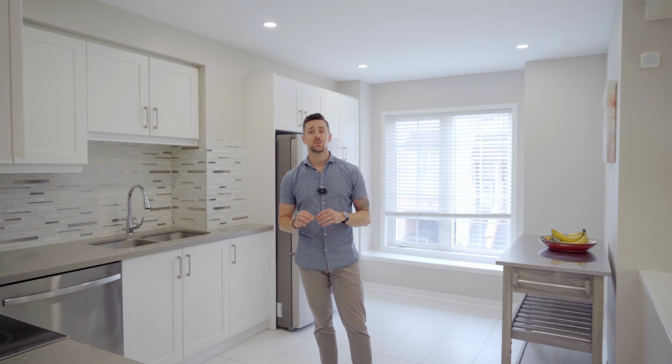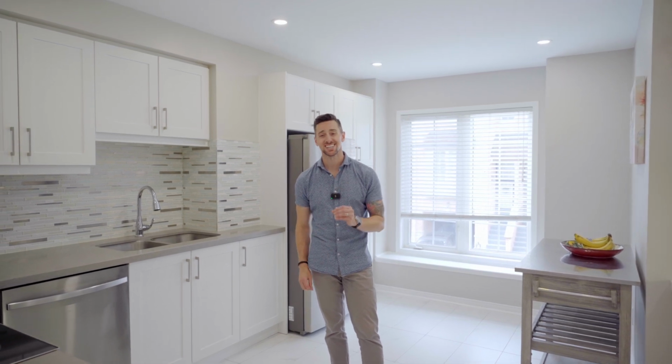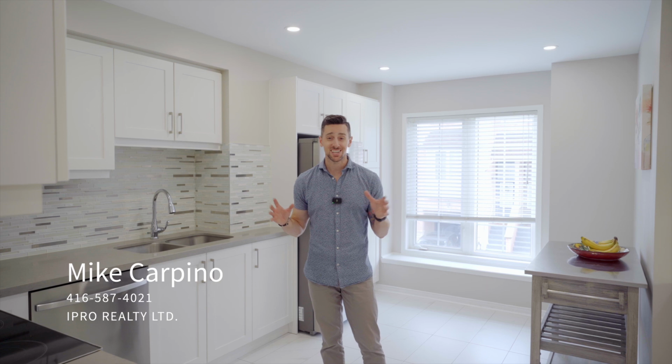But not only that, we've got a freehold townhouse here located at 10th Line and Derry, one of the most desirable locations in Mississauga, the Lisgar community. Minutes from highways 407 and 401, and maintenance-free living. It's not gonna get better than this.